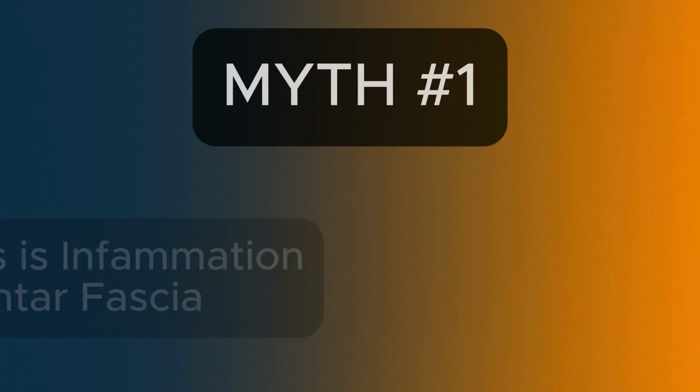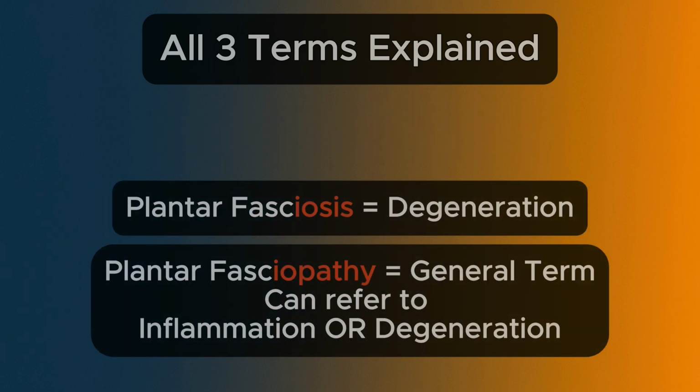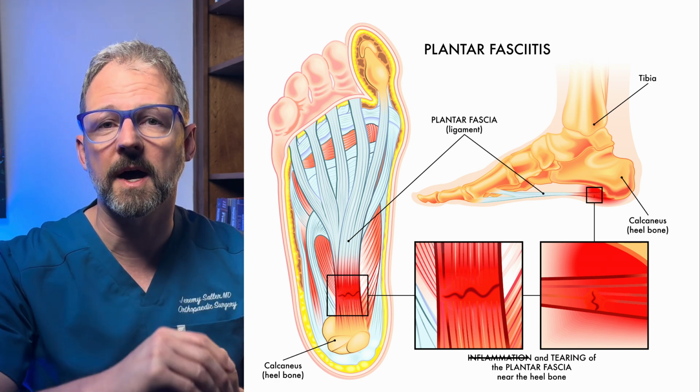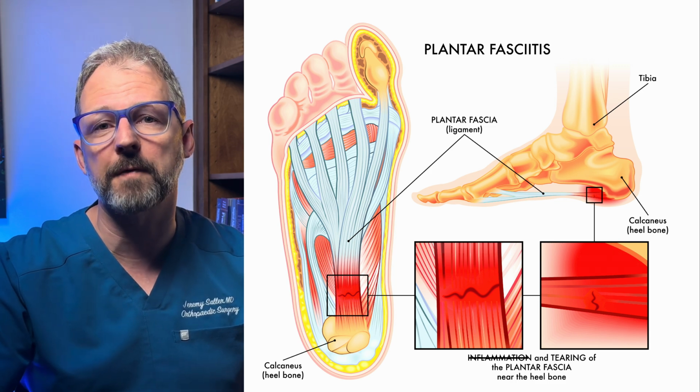Myth number 1, plantar fasciitis is caused by inflammation. Its name, plantar fasciitis, isn't actually caused by inflammation. In fact, in most cases, it's caused by degeneration of the fascia itself. A better term to describe what's happening is plantar fasciosis or plantar fasciopathy. What actually happens is repetitive loads across the plantar fascia cause small microscopic tears in the fascia that build up over time. When there's enough of these small tears in your fascia, your body is going to send a distress signal to your brain, which you interpret as pain. This is why treatments that only focus on reducing inflammation are often going to fall short.